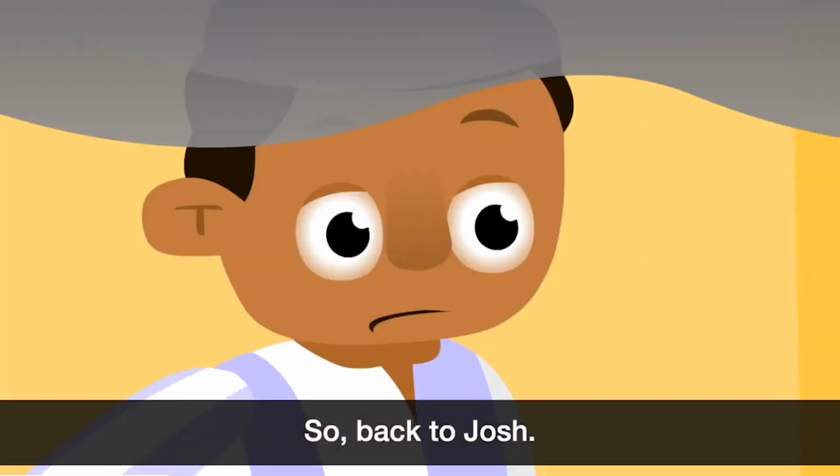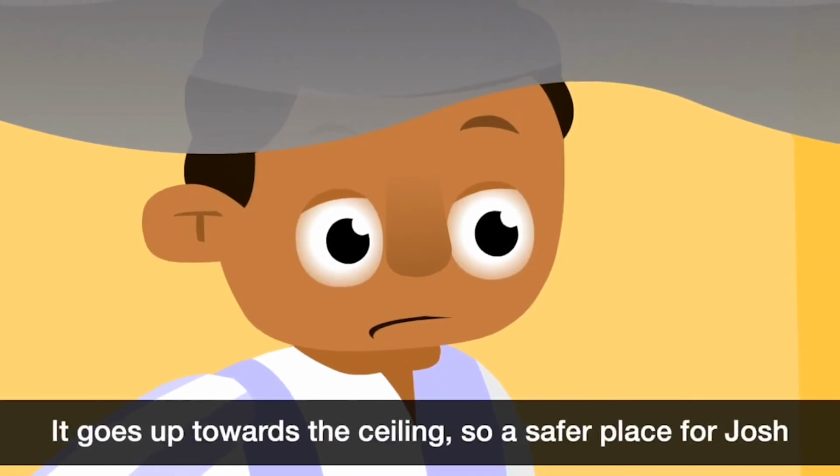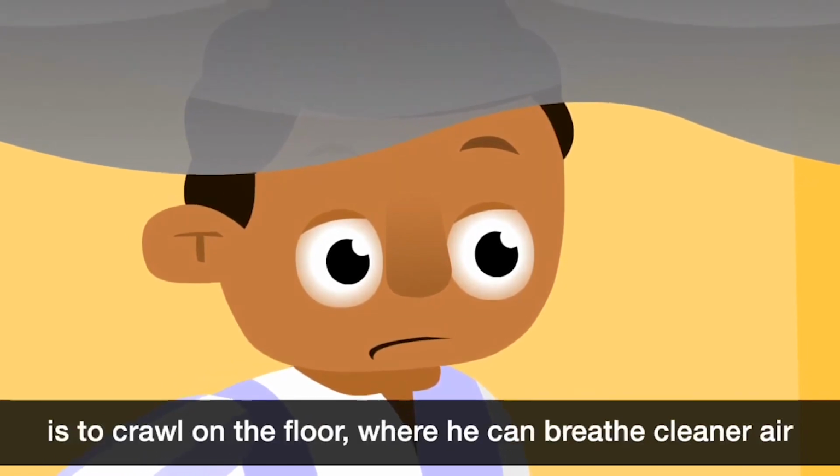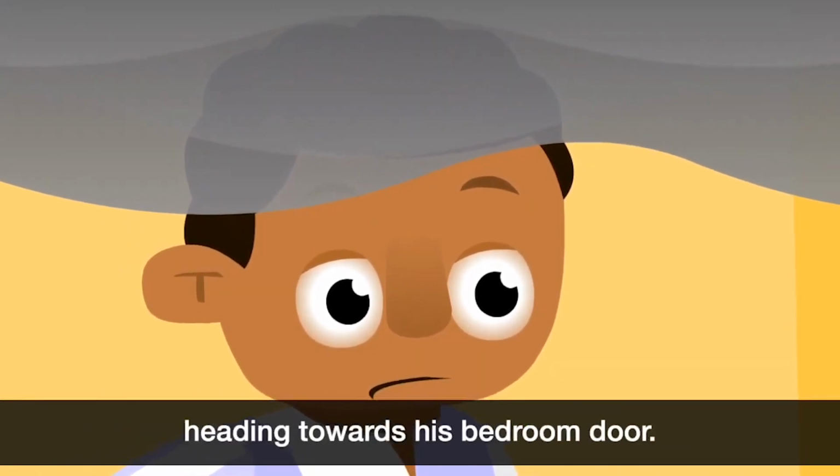So, back to Josh. If it is smoky in the room, then we know that smoke rises, it goes up towards the ceiling, so a safer place for Josh is to crawl on the floor where he can breathe cleaner air, heading towards his bedroom door.